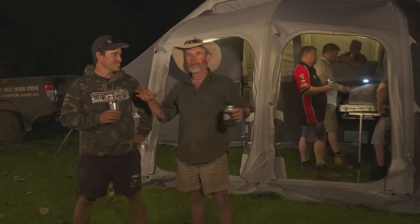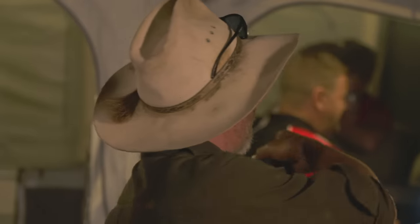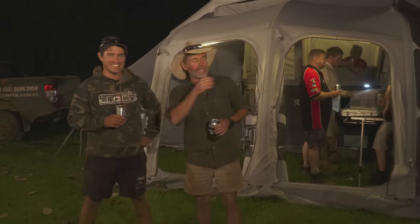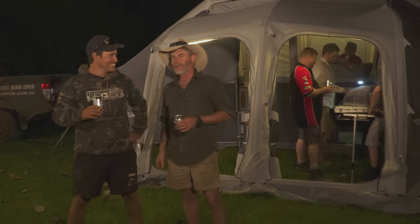Folks, honestly, Amamoor, Kenilworth, all these areas out through this way, just push a little bit further out past the Glasshouse, get out into the rainforesty areas out here, you have the time of your life. These guys, having a blast, and that's the beauty of setting up a base camp. We're here tonight, we've got snaggers on, we've got plenty of beers. How good. It really is good, folks.